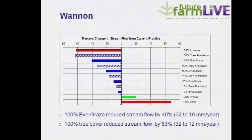For example, and I'm not bothered at all about looking at the detail, I just want you to get the overall impression that in the Wannon catchment, they looked at the impact of a whole range of perennial systems at different percentages on stream flow, and lo and behold, it's no surprise, yes, of course it affects stream flow. It just depends on what your trade-offs are and what you want to do where and in what part of the landscape. There was actually an impact, even on dams in not that many years, I must confess, but there was an impact on stream flow in general and also on dams.